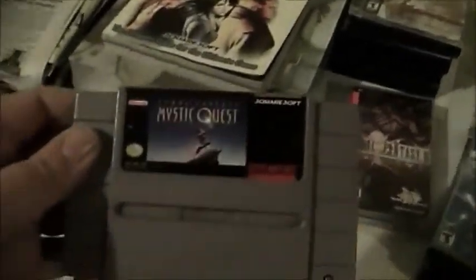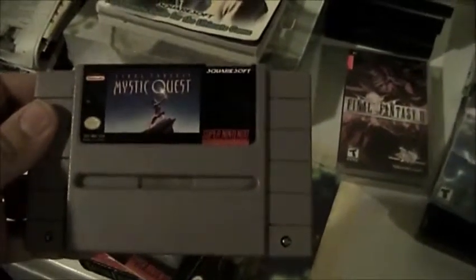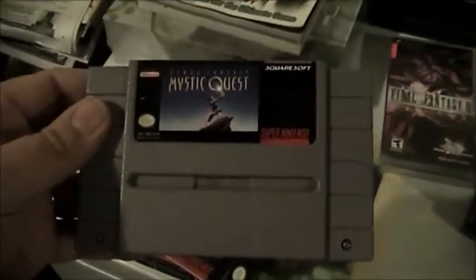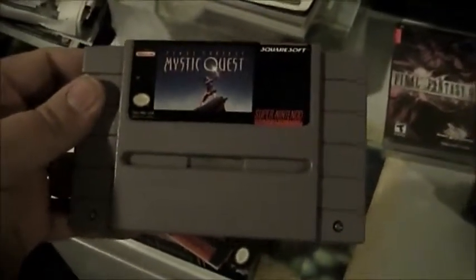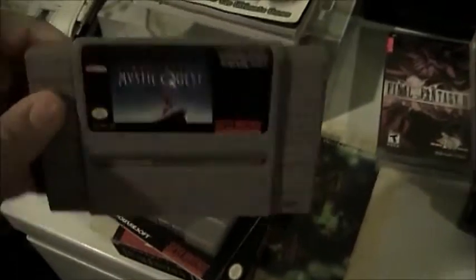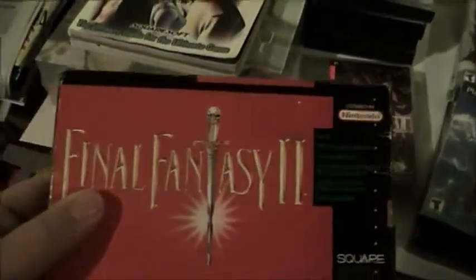Final Fantasy Mystic Quest. I picked that up via some of the trades I was doing with a local game store, that I outlined in my last pickups video. It works. It's in great condition. I haven't really got to play it much. We'll save that.